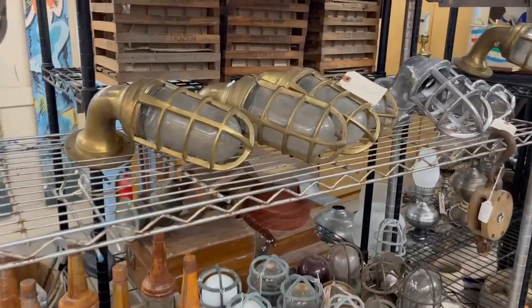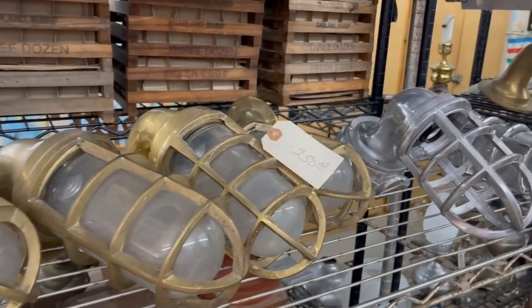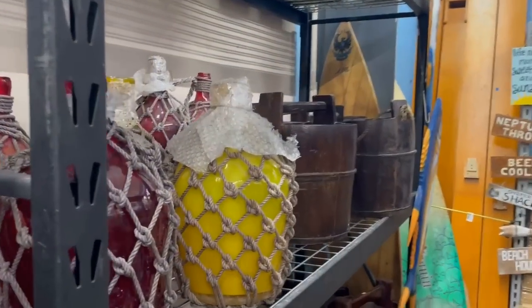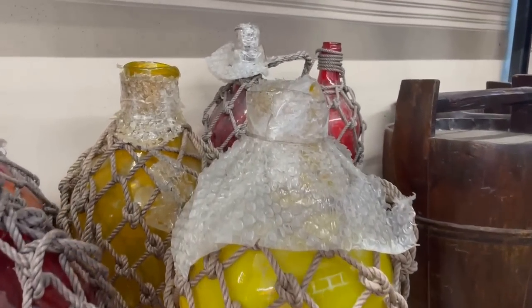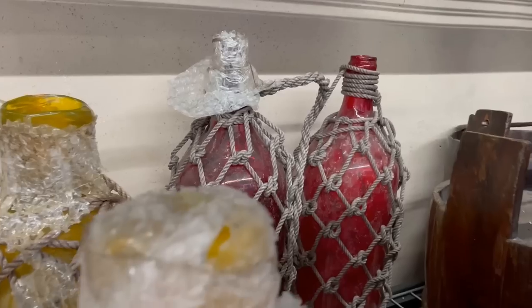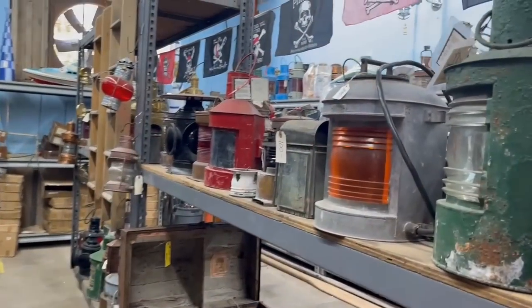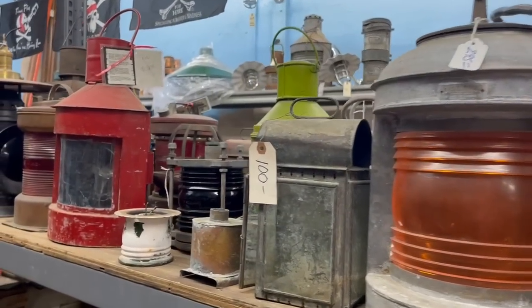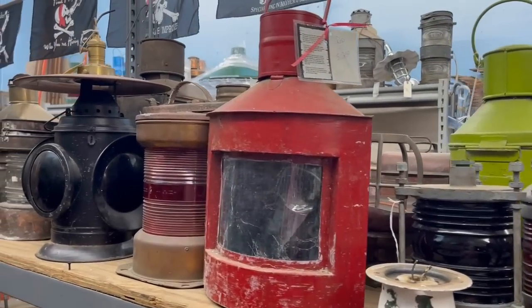And wouldn't these lights be interesting for maybe a pool house? Add really some interest. I quite like that. The knotted rope bottles, I think, would be a great addition to an outdoor tablescape. And I've seen lots of DIYs on these, and it's a lot of work to hot glue the rope, and there you've got it. Lots of antique maritime lanterns. And you're probably wondering who would want to collect these. They're actually quite expensive on the secondary market, and they do add some interest to your outdoors.